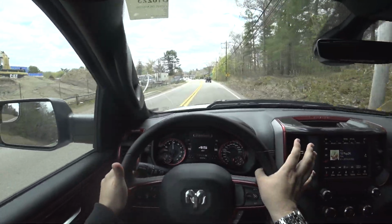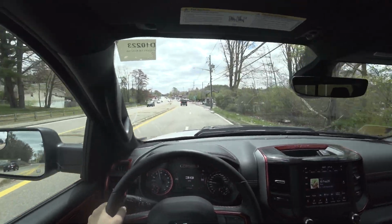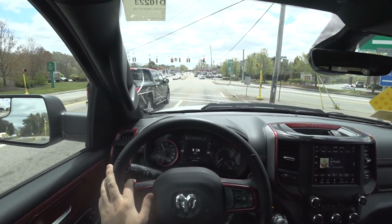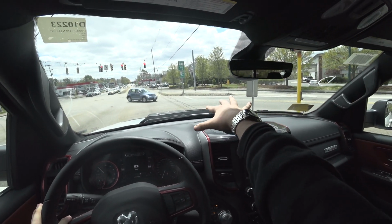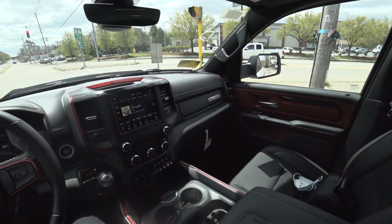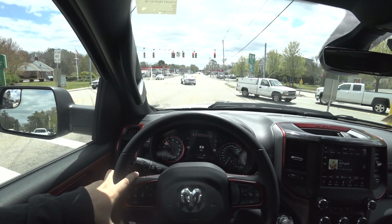Overall ride comfort, it's really actually pretty quiet in here, even with these beefy off-road tires. These seats feel phenomenal. I could go all day in these things. FCA has definitely produced some really great seats for this Rebel. I love the hood bulge that was added for the 2019 refresh. Even this leather feels fun. Just a really high class truck.